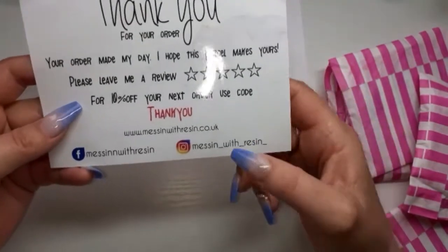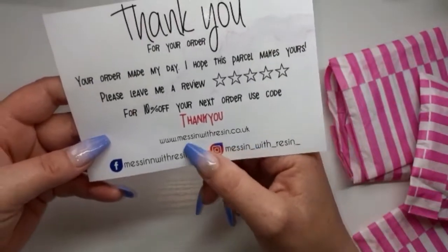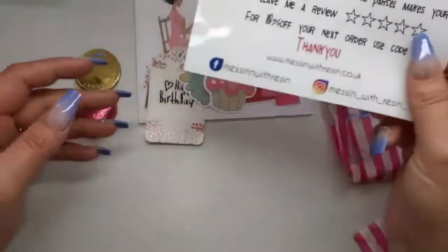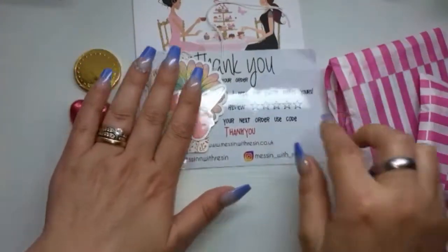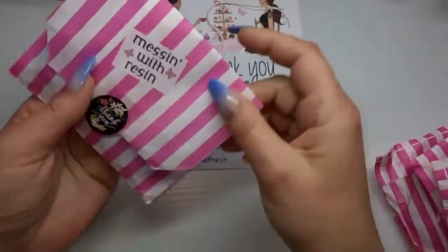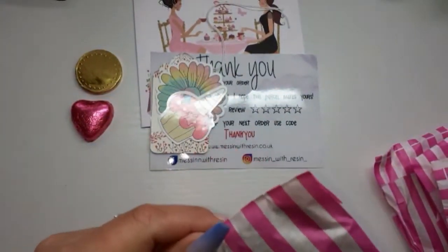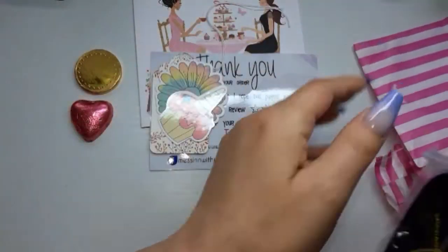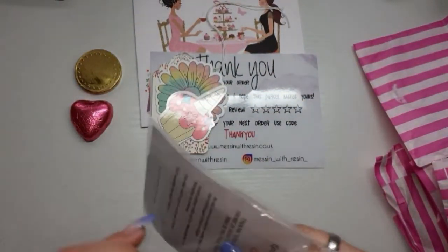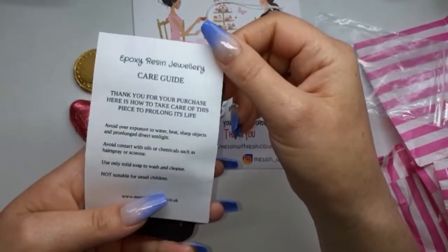So basically where this came from, Messing with Resin, Facebook, Instagram, there's the website. I need to jump on and have a little look, see what she's got on there. Right, so we have 4 packages. Let's go with this one. I've already opened them, did I say that? Oh, I haven't taken these out of the packets.